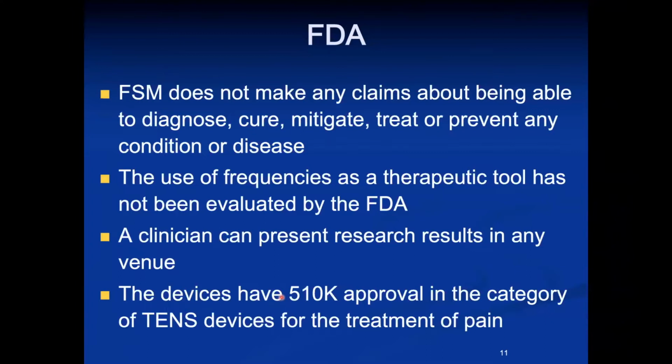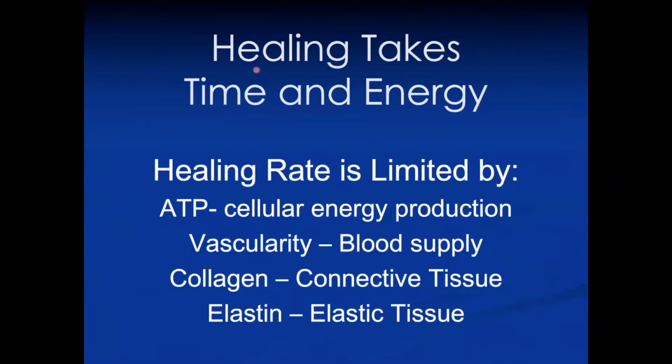So what do we do with frequency-specific microcurrent? Well, for example, when you have a new injury, you all know, whether you're a practitioner or a patient, that healing takes time and energy. And the healing rate, how long it takes to heal a cut or a soft tissue injury or a sprain or fracture, that healing rate is limited by how much ATP or cellular energy the body has to work with. How much can it do? The blood supply to the tissue that's been injured. When you build new tissue, it has to have blood supply. Collagen is connective tissue. And elastin, which is the elastic tissue that makes the repaired tissue normal. So this is what limits how fast you heal.